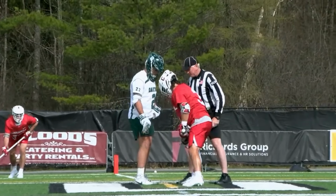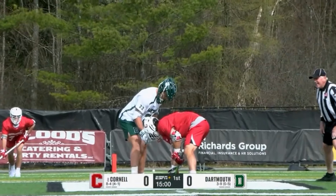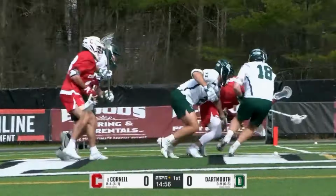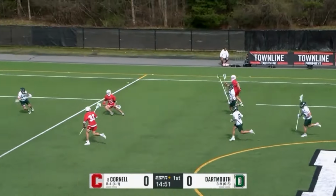Ready to roll here at Center X. Mark Silos getting ready to face off against Mitchell Myers. Myers, the primary face-off man for the Big Green. You'll see a troika of players going out there for Cornell this afternoon. Myers recently crossed the 500 face-off win threshold. Actually picked that up against Yale.